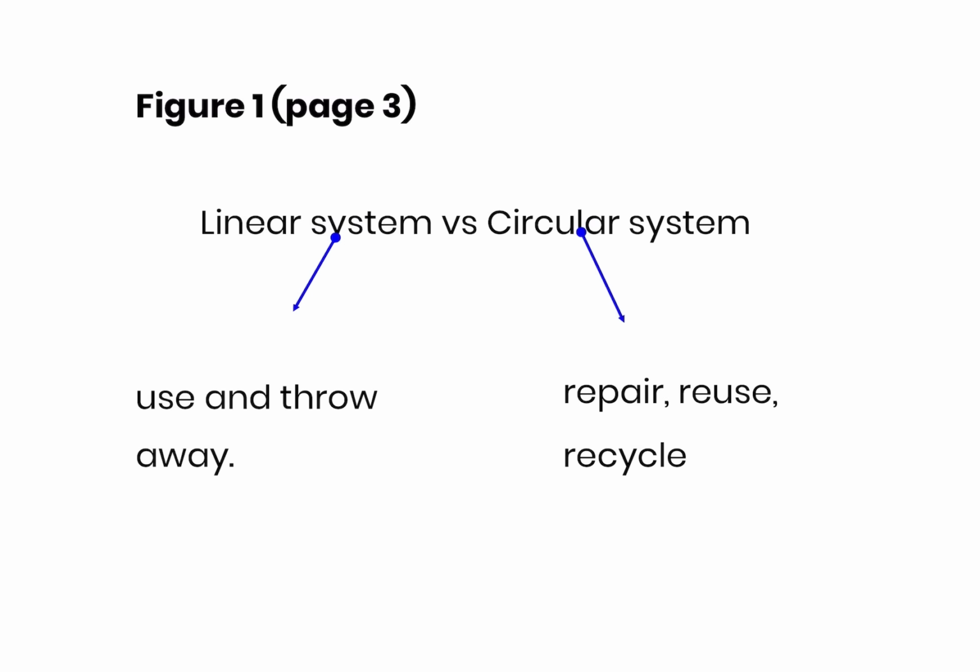A circular system says, right, yeah, we've used it, but now we can repair it, we can recycle it, and the whole point is we try and lose as little as possible in terms of waste or rubbish, and we're repurposing as much as we possibly can. So out of the two, in theory, the circular system is more environmentally friendly because we're using fewer raw materials, and that way we're keeping the environment, in theory, safer, as it says in your figure 3.